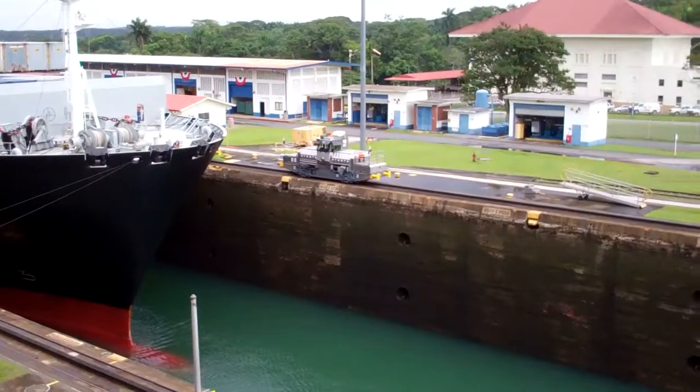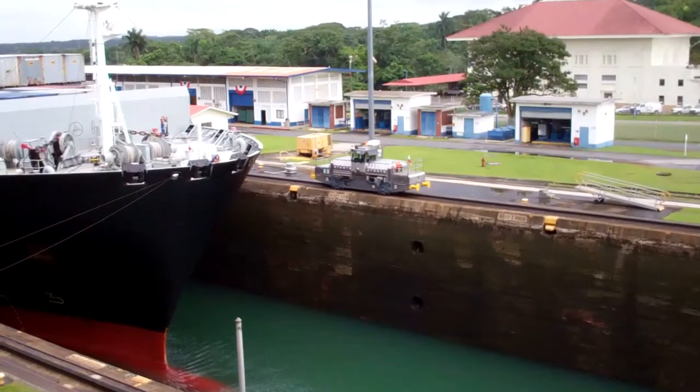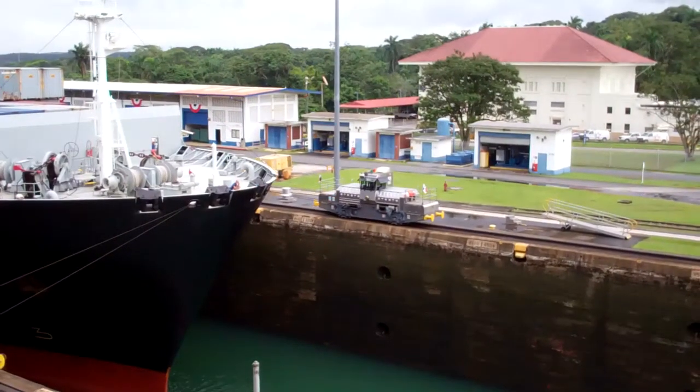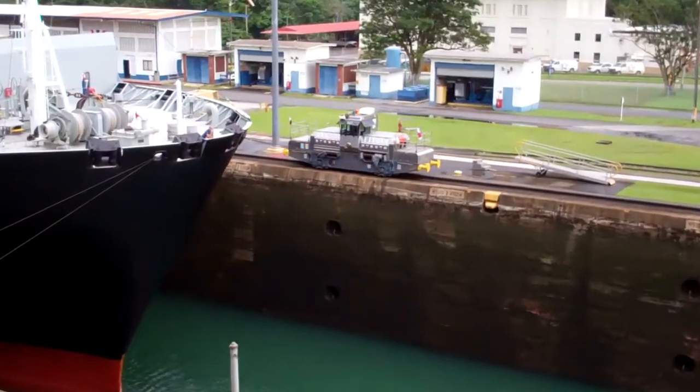We're headed back through the canal, and on the other side of the canal is a huge container ship, a cargo ship that's coming through. I'm going to zoom in to see the mules guiding it.